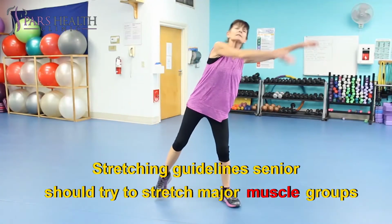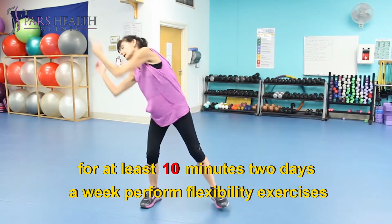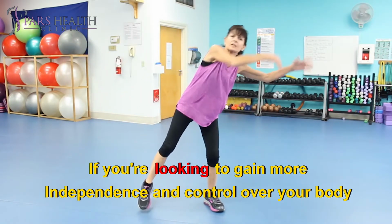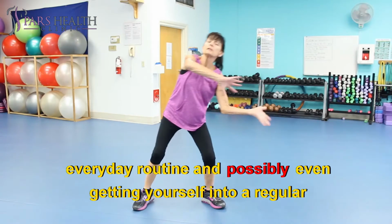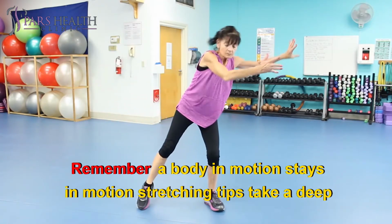Stretching guidelines. Seniors should try to stretch major muscle groups for at least 10 minutes, 2 days a week. Perform flexibility exercises on all days that cardiovascular or resistance training exercise occurs, if possible. If you're looking to gain more independence and control over your body as you age, I highly recommend making these stretches part of your everyday routine, and possibly even getting yourself into a regular exercise program. Remember, a body in motion stays in motion.